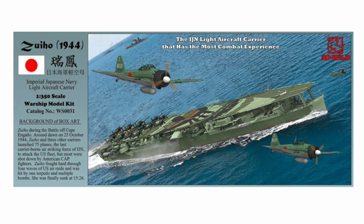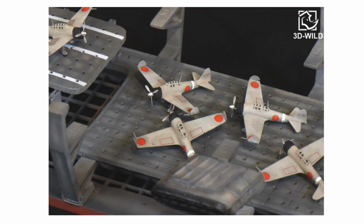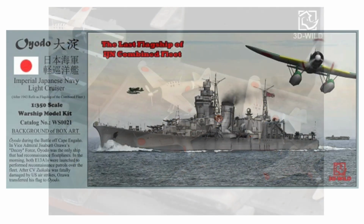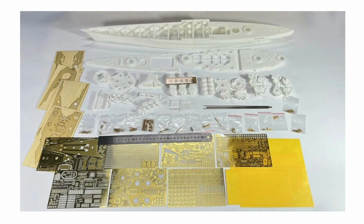And finally, it's worth taking a look at the increasing range of 1/350th scale ships from 3D Wild. The latest is the Zuiho Light Carrier. You can get 1/350th planes for it as well, and capital ships such as the Oyodo. As this kit of the Kii shows, you get an awful lot of detail with these.